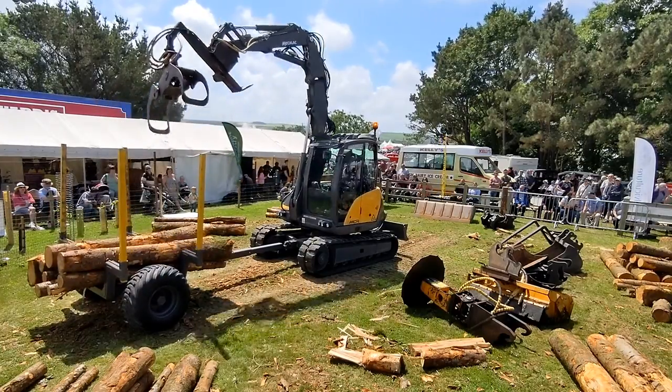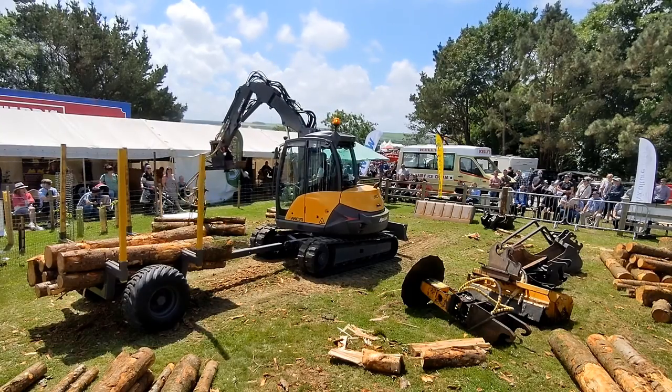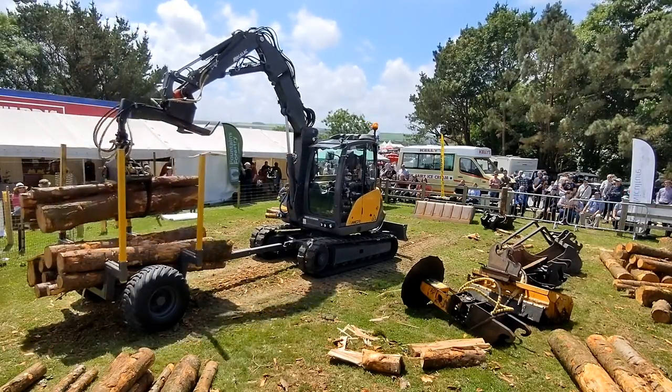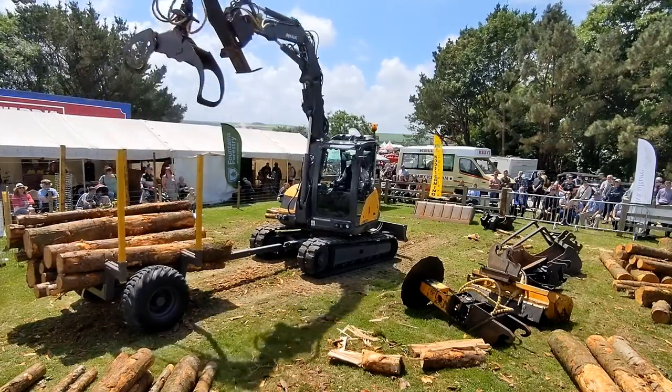Making this look quite easy. He's been doing this now with this type of machine for almost 10 years. It's a very unique configuration. There's no other machine like this working with a tow hitch, the forestry grab and the timber trailer in the country. This is unique to this area.